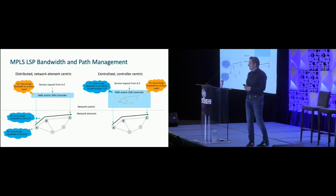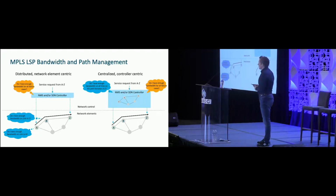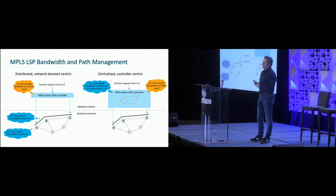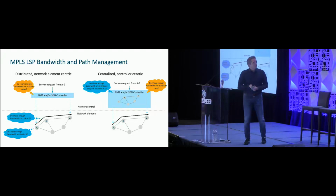Again, this is not rocket science. All of you guys know this. The left picture is classical traffic engineering. We compute our paths at the head end, we run our setup, and we map our pseudo-wires onto label switched paths. Of course, you can also do it in a more centralized fashion. I would say this is where segment routing and a lot of the PCE and SDN-centric approaches are feeling at home. Whether you do it either the left or the right way, it doesn't really matter. The point is that you actually start dealing with LSPs and bandwidth management a bit more tightly.